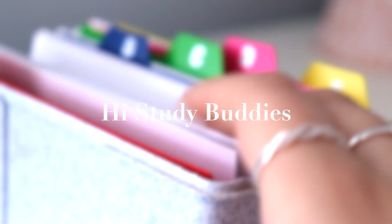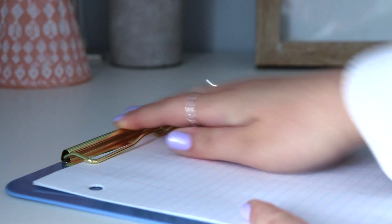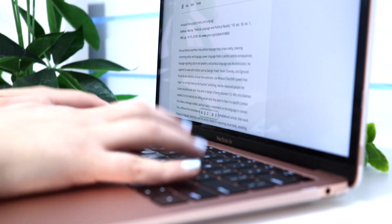Hi, study buddies! Today I'm going to be showing you my study routine. This definitely differs from subject to subject, but overall, it's the same concept. And every time I do this routine, I literally pull off an A, and I'm not even kidding, which is why I wanted to share it with you guys.